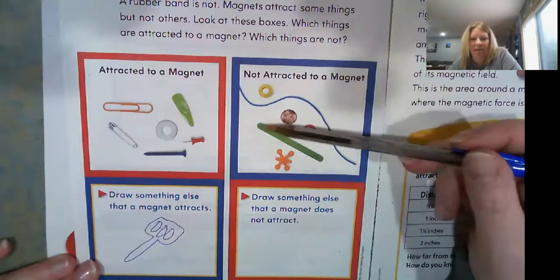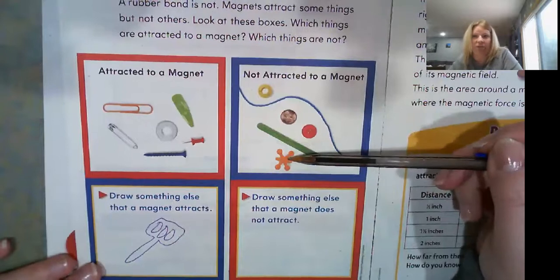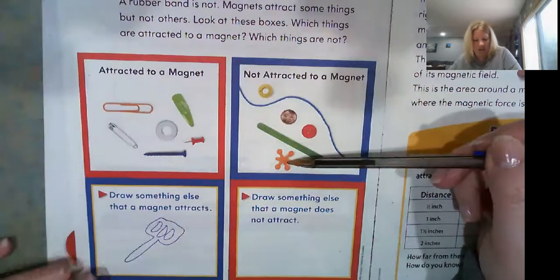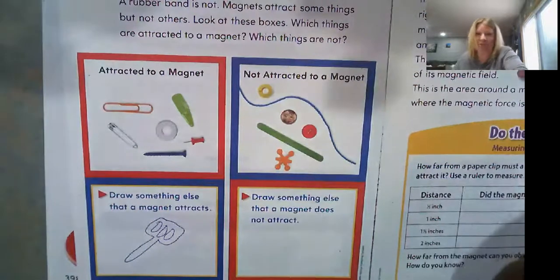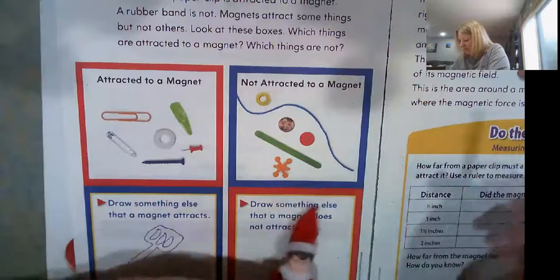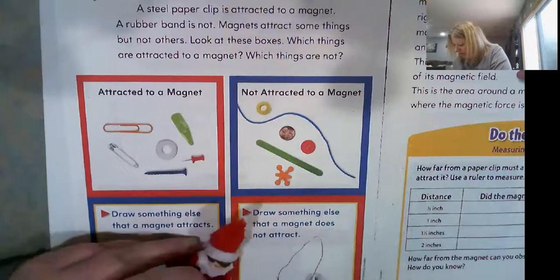A button, a popsicle stick, and a jack. Now this is a plastic jack. There are metal jacks, and a magnet would attract a metal jack, but this is a plastic jack. So TJ wants me to draw him. So I guess I'm going to trace him. You guys can draw whatever you want. I'm just going to draw his little face.